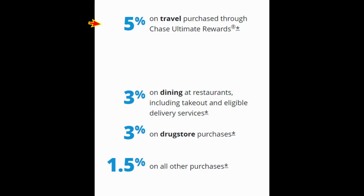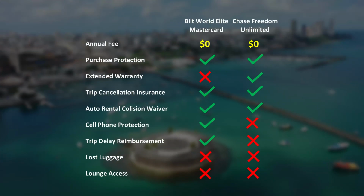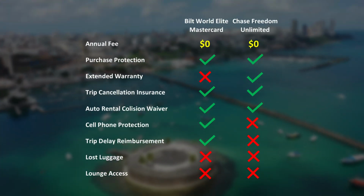Next, this card gives 5% back on flights, hotels, and car rentals. It also gives 3% back on dining and drugstores, while all other purchases give you 1.5% back. For not having any annual fee, this is also a fantastic card to have. When it comes to additional benefits, it has a 120-day purchase protection, which is the best out of any of the Novice cards.